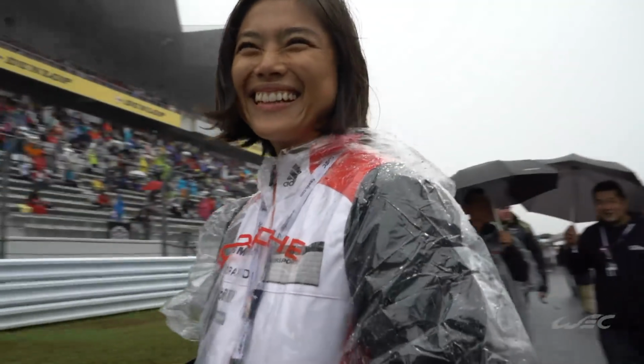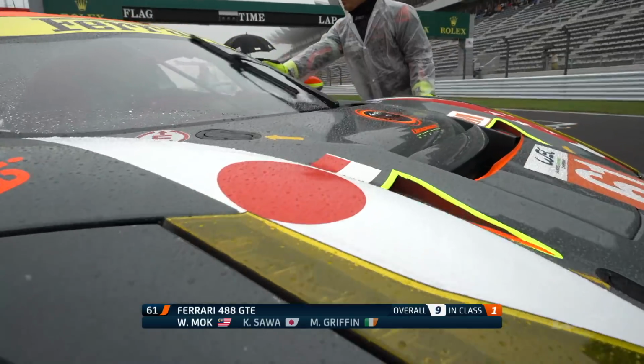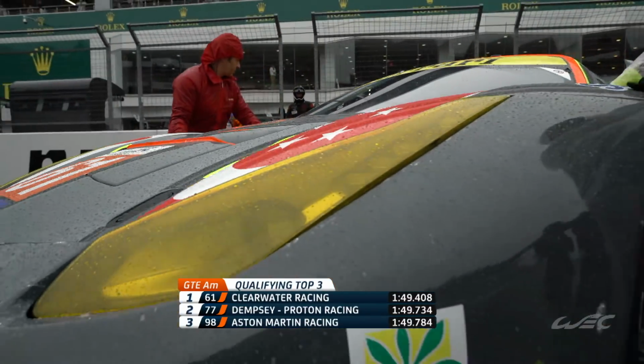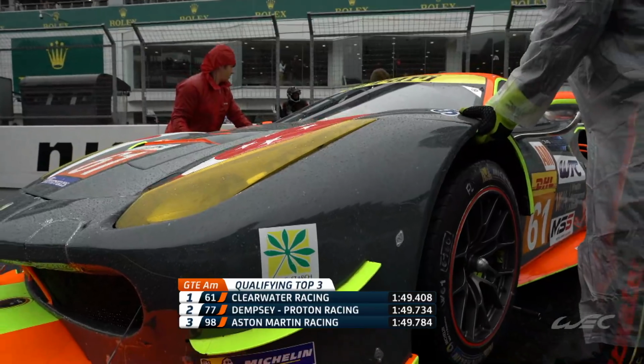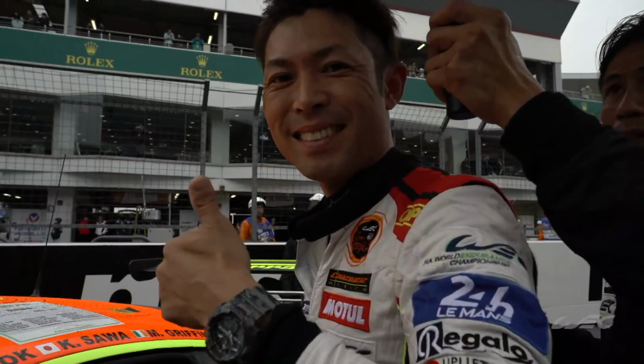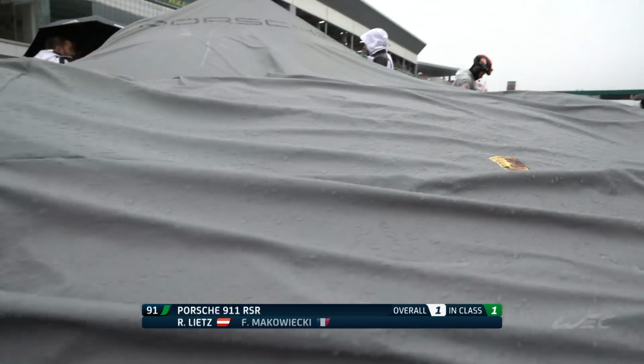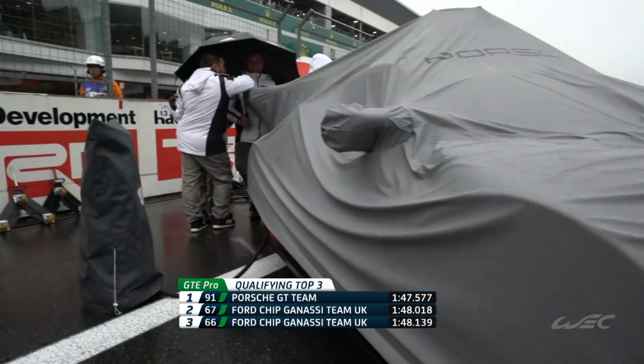Getting down to business with the cars assembled and ready to roll. On the GTE Am pole, a great qualifying run from the Clearwater Racing Ferrari, Weng Sun Mok with Matt Griffin and local hero Keita. On the GTE Pro class pole, the 91 Porsche for the first time, Fred Makowiecki and Richard Lietz.